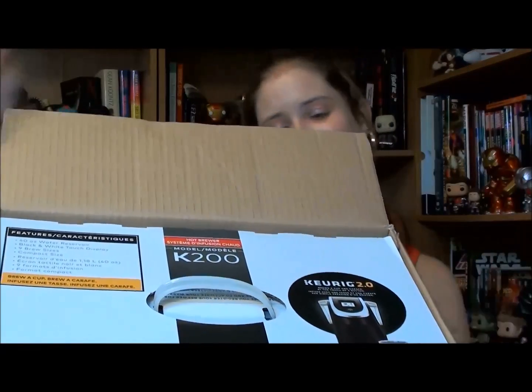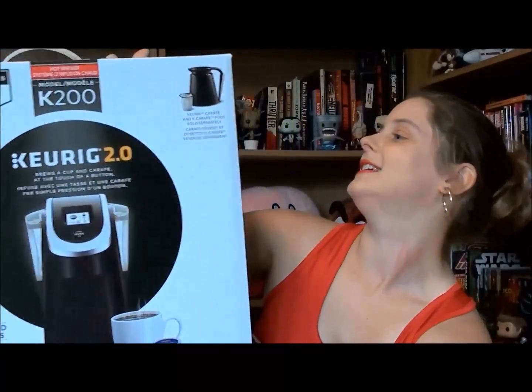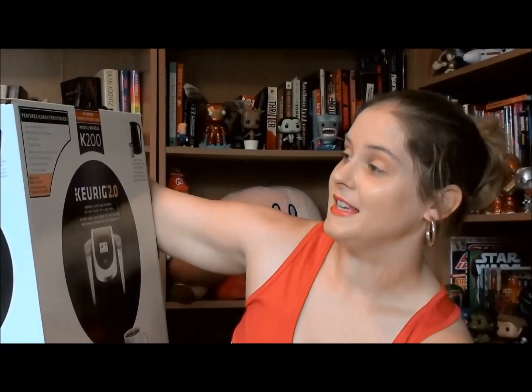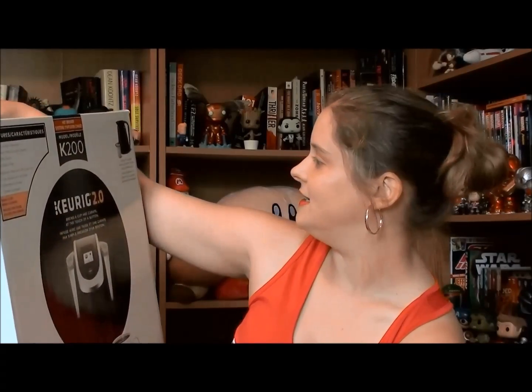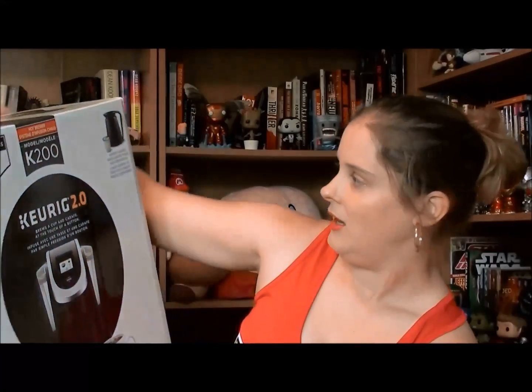Here it comes. So there's the actual box. I'll read you a couple of things on the features. It has a 40-ounce water reservoir, black and white touch display, 9 brew sizes, compact size. I guess, you know, the whole machine is compact. Brew a cup, brew a carafe. You see, there's the carafe and the pods sold separately.